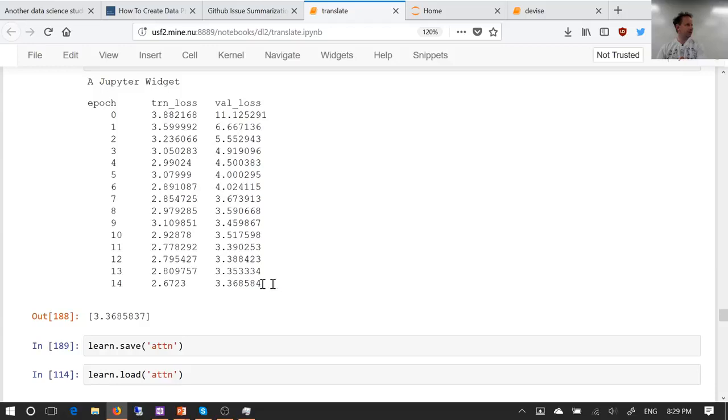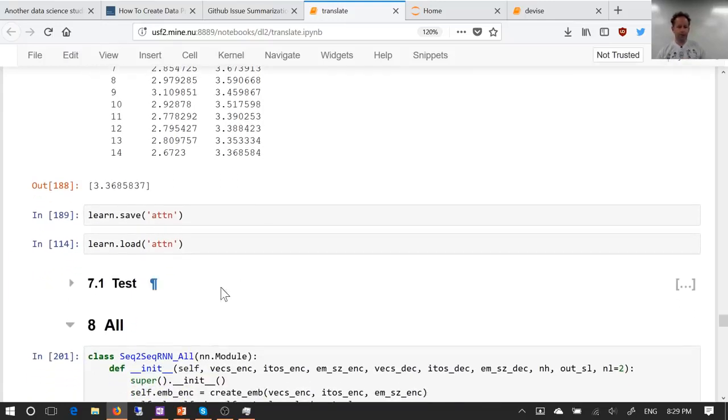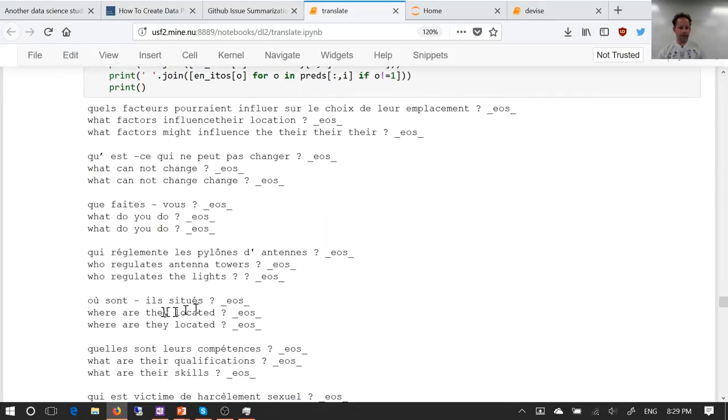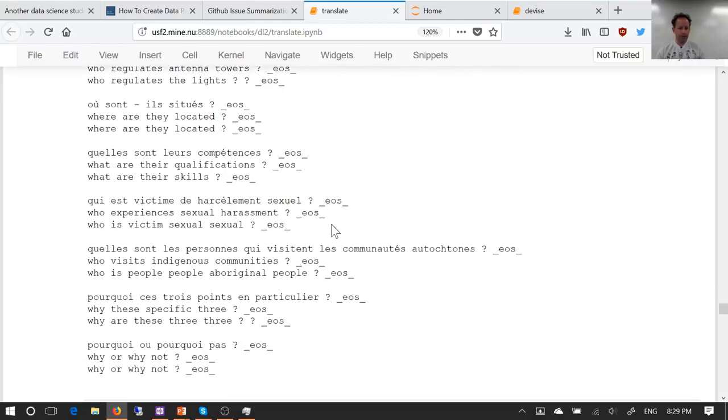Right? Remember, these things are logs. So e to the power of this is quite a significant change. So 3.37, let's try it out. Not bad, right? Where are they located? What are their skills? What do you do? It's still not perfect. Why or why not? But quite a few of them are correct.